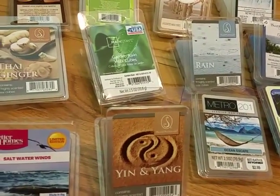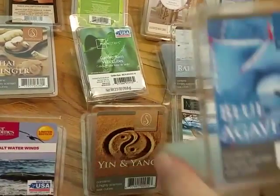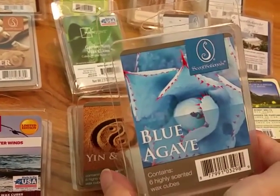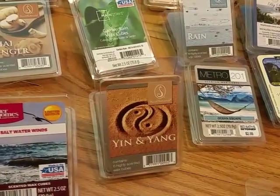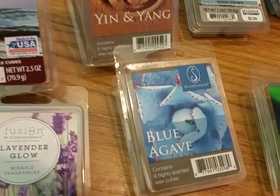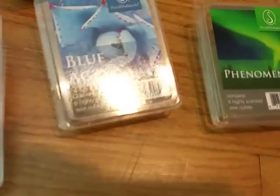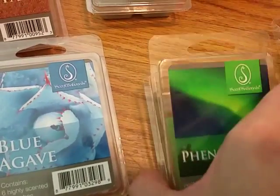maybe very slight peppery, perhaps? If so, it's very barely noticeable. Almost like, yeah, it's different. It's mossy, sweet, a little peppery. It's good.